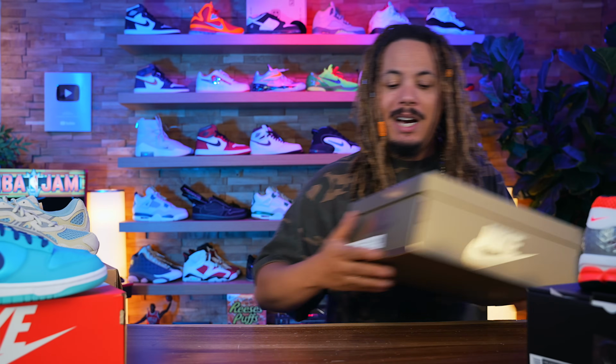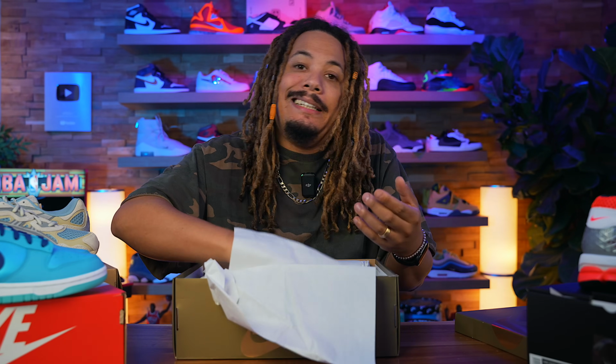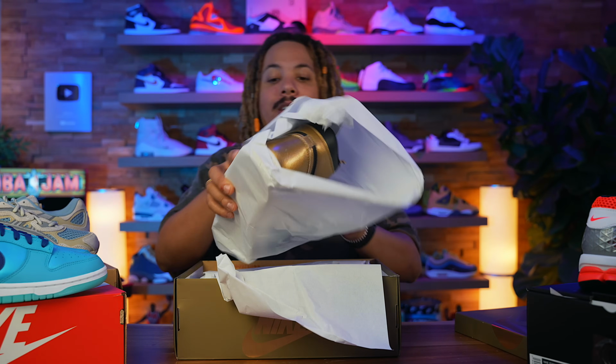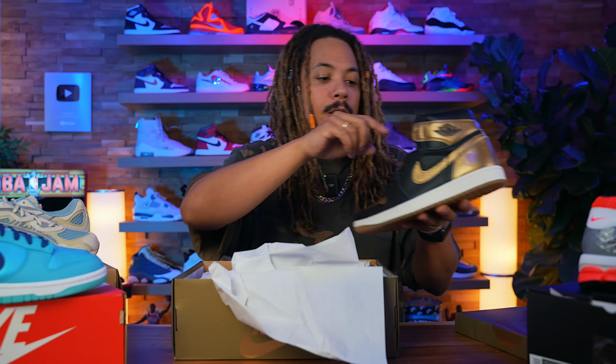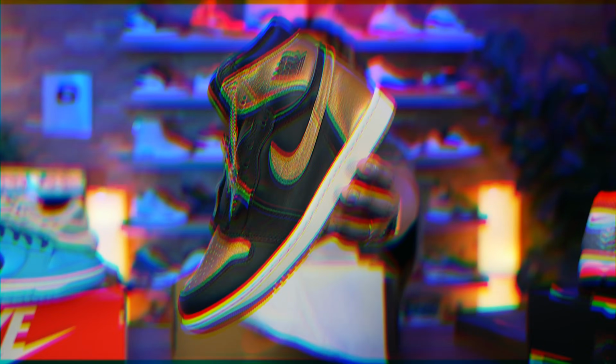Last but not least though, we got, and this is my first time seeing this shoe in hand, a shoe that's releasing on the 10th of August, and I guess plays a little bit of what's going on in the Olympics. That's just at least somewhat of where I guess the name or the reason why it's releasing. There's also another iteration of this and a different model coming out with the gold name attached to it. But what we got here today is the Jordan 1 Gold Metallic.